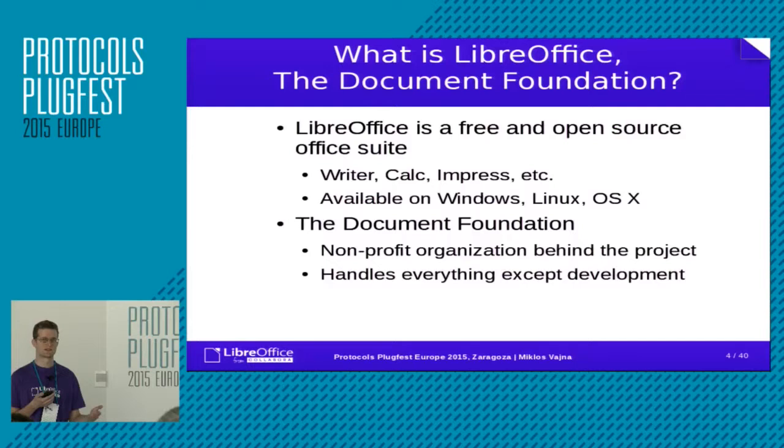LibreOffice and its predecessors have been around for almost 20 years now, so it has a large number of features that enables it to give a much better interop perspective than any other open source alternatives. The Document Foundation is the legal non-profit entity behind LibreOffice. It handles everything except development. I mean, it handles the infrastructure, it handles QA, it operates mailing lists, it organizes events, except development. Development is done by companies around the project, and one of the companies is Collabora, who I am working for.